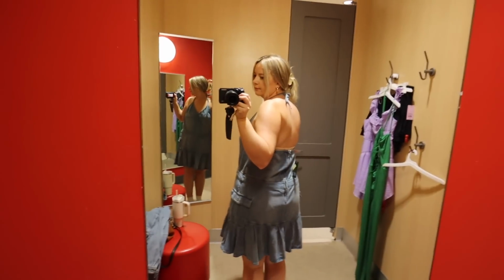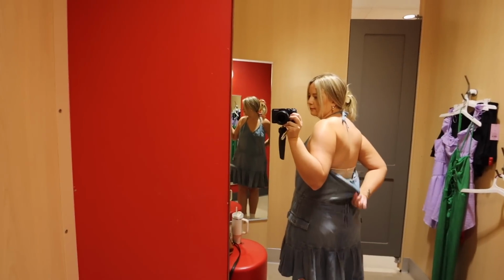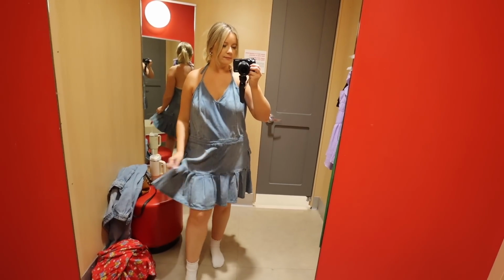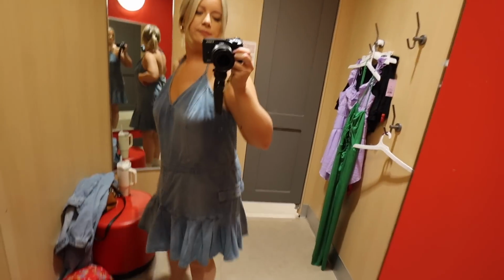It was a really cute dress. I think because of how low it was hanging down in the back, it was just a little bit longer than I would like for it to be, but it is adorable and it's got the cute pleats at the bottom.